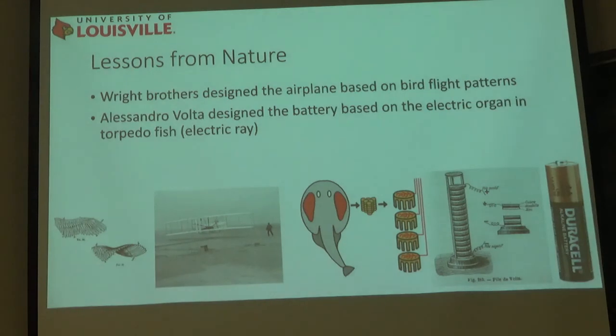I don't know if any of you know about this. A few of you probably do, because I probably talked about it when I taught your class. But Alessandro Volta was a scientist maybe a couple hundred years ago. And he designed the battery based on the electric organ in torpedo fish. So back at that time, scientists knew electricity existed. They knew about lightning and everything. They could generate it even, but they couldn't store it. They said there's no way you could store electricity. Once you generate it, you just have to use it right away.